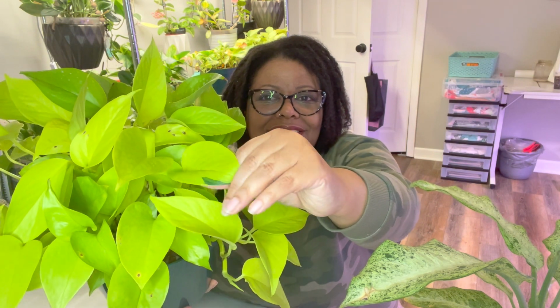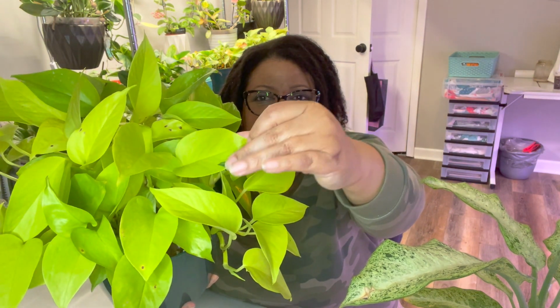I love that. It's like just her little uniqueness. I love it. So yeah, this is plant number 4. This is a neon pothos. And I am loving her. I've had her for quite some time. Loving her. Okay.